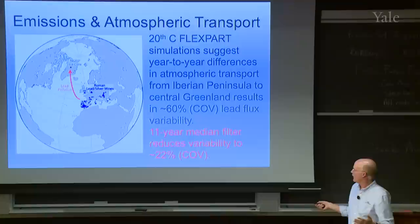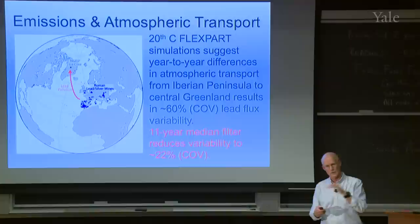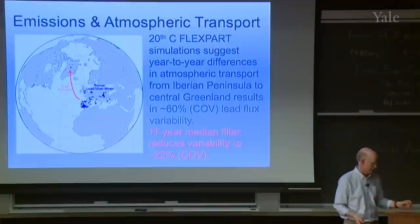If you apply an 11-year median filter to it, the median filter will preserve step functions, but you'll knock down a lot of that variability, and we end up with about a 22% coefficient of variation. So in the paper, we always used an error bar of plus or minus 22% when we talk about the lead record.